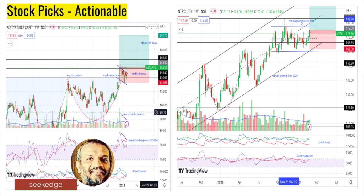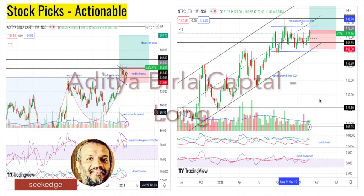Now, two topics. Aditya Birla Capital, it's a holding company of the Aditya Birla Financial Services. It's a cup and handle breakout and it's a good risk reward. Where the market lines are, you have to do the trailing stops and keep tight stop losses. Handle pattern, rounding pattern, multi-year breakout, good volumes and momentum, and trend around bullish on the medium term. That's why the stock is good.